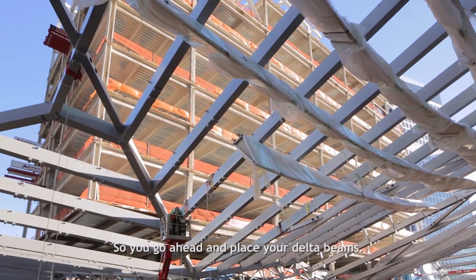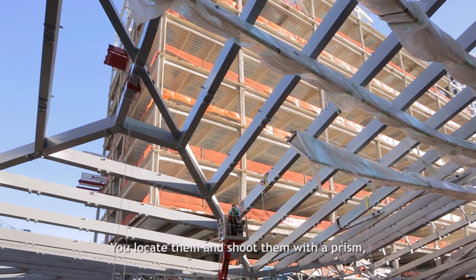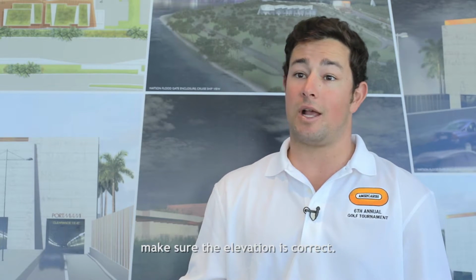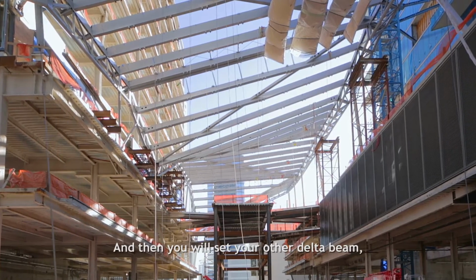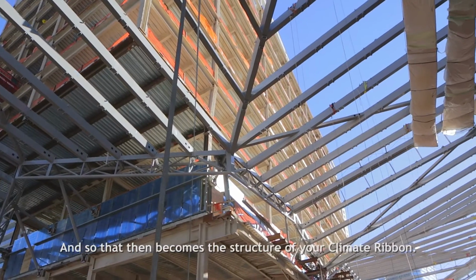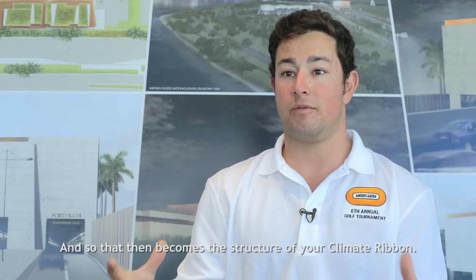And so you place your delta beams, you locate them, you shoot them with a prism, make sure that you're at your right pitch, your angle, make sure the elevation's correct. Then you'll set your other delta beam, do the same work, and then you infill with your main beams. And so that then becomes the structure of your climate ribbon.